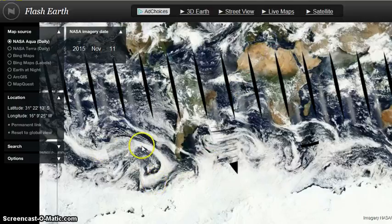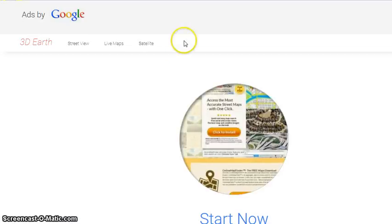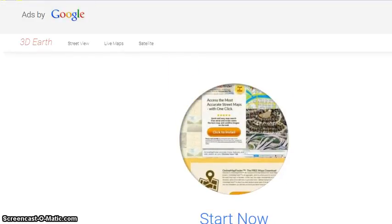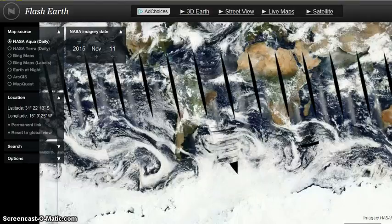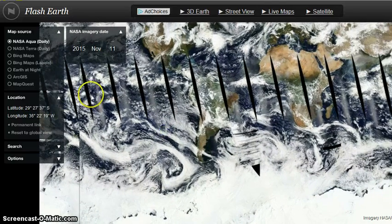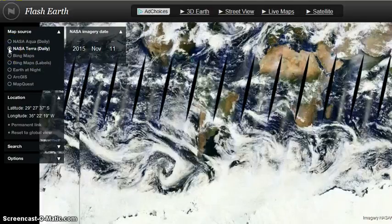Look at this cloud pattern here and this thing here. Let's see what this is. So this is some crap. But this is yesterday's date, actually, if you look at it. November 11th. Today is November 12th, 2015. What is the Terra? Oh, the lines are going the other way. That's funny.